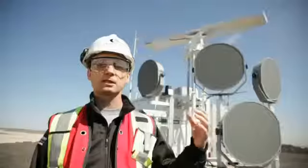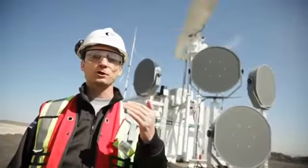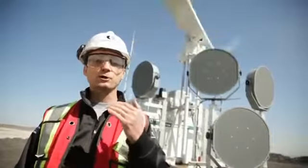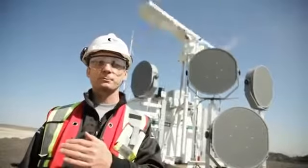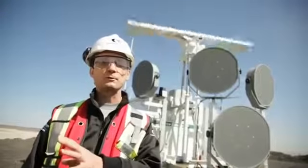If that doesn't work, then it moves into more of a louder, shocking sound like a shotgun blast or something along that line. And then finally, if the bird is not deterred from that point, it goes into a distress call of a bird of similar species so that the birds will actually think that there's a very serious thing that they need to avoid.